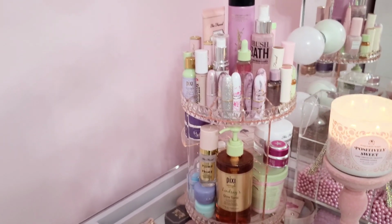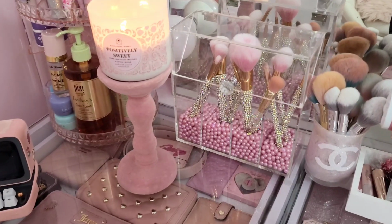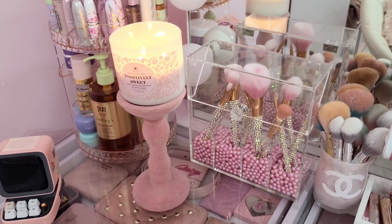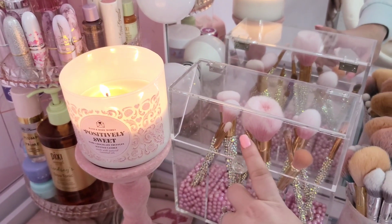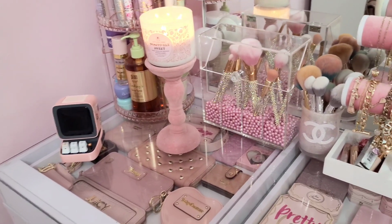But the majority of my skincare that I use on a day-to-day basis usually stays on this little rotating organizer right here. Here I've got my bling brushes in this little acrylic display case. I get questions all the time on this specific one. You can find these on Amazon, but they don't have this crystal knob. I actually found this specific one on eBay.